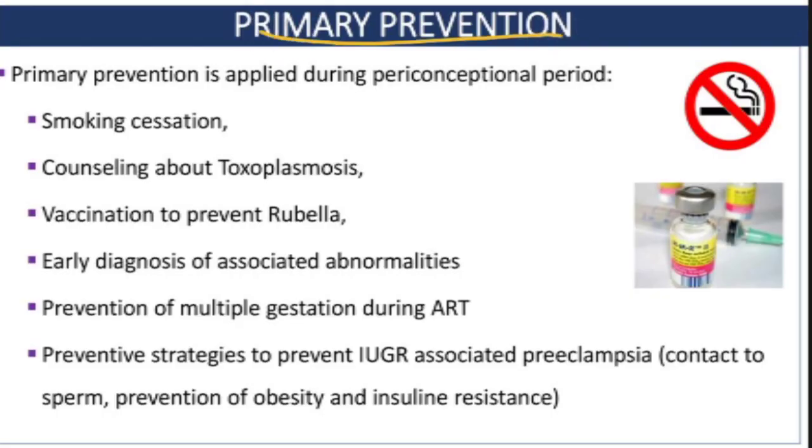First, primary preventive measures. We will avoid the unhealthy environment. Healthier the environment, healthier the baby. And we will provide a good diet for the mother. And then we will advise the mother to come for routine checkups. On routine checkups, we will get to know whether the baby is growing well or whether any abnormalities are present in it.